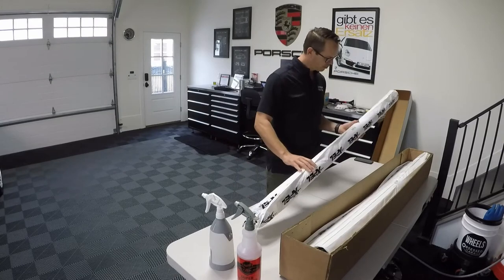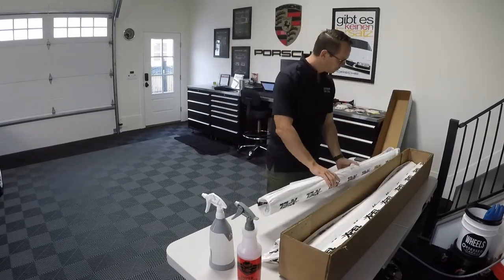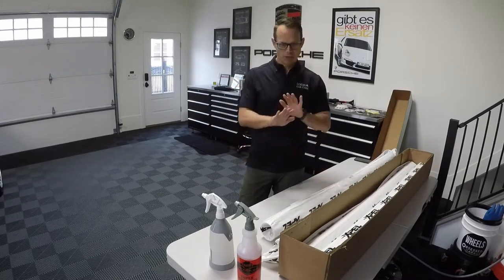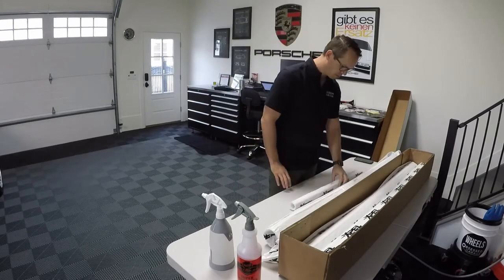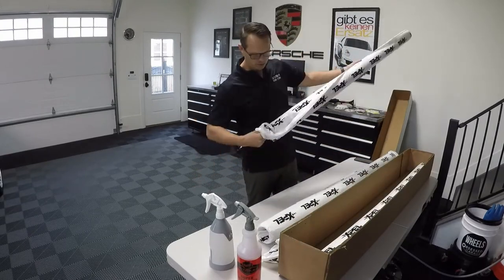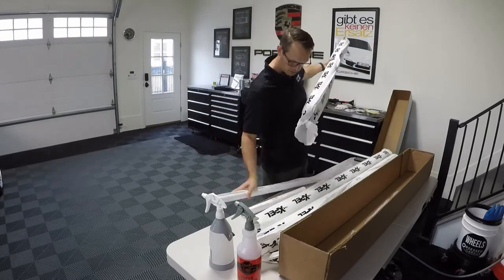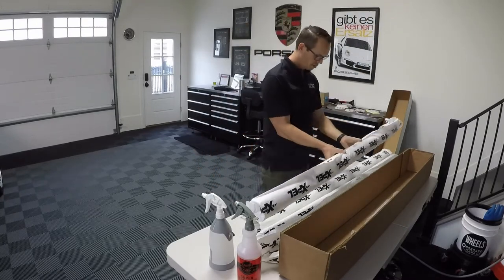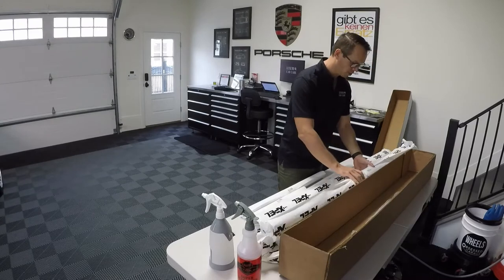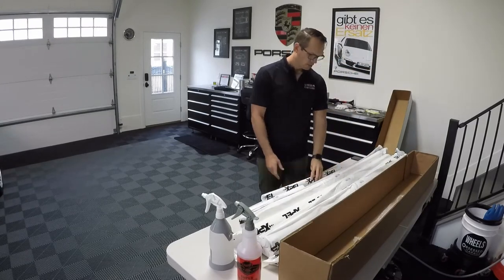I'm going to talk you through this, just speed things up a little bit. I go through each roll. Each roll is a kit, and then they have some sub-kits inside the rolls, so you see me pull them out. But basically, a kit is, for instance, this, basically the whole driver's side. So the driver's door, the pillar, the passenger door, and the rear quarter panel, as an example.